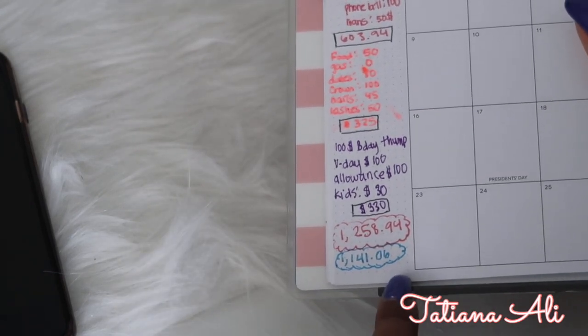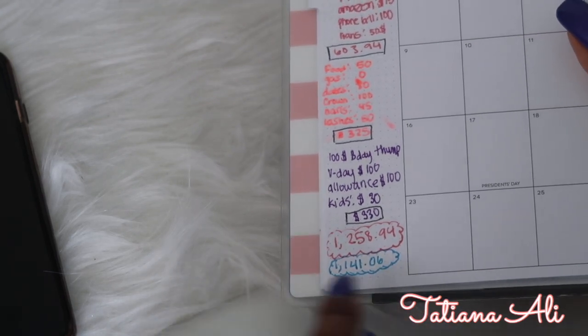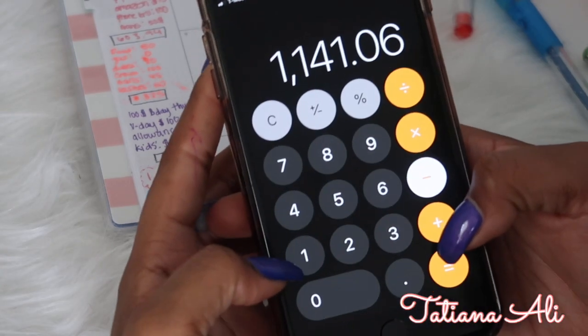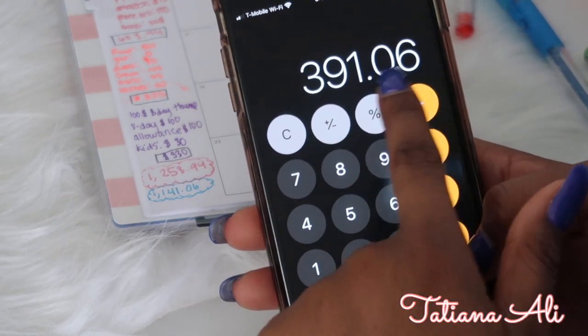Now you have to come up with an amount that you would like to put into your savings account. Me personally, I would go ahead and put about $750 into my savings account. When you subtract $750 from this amount, you get $391.06.